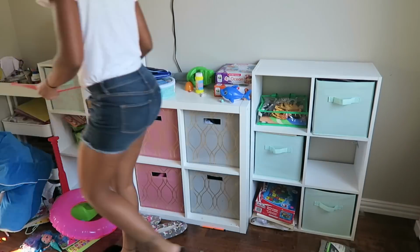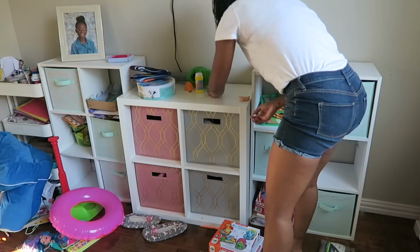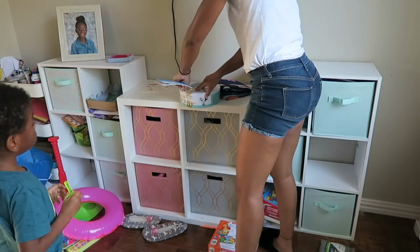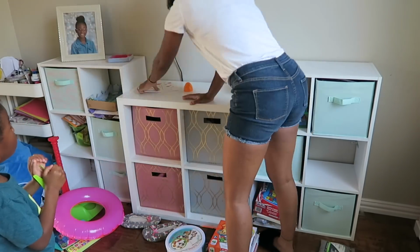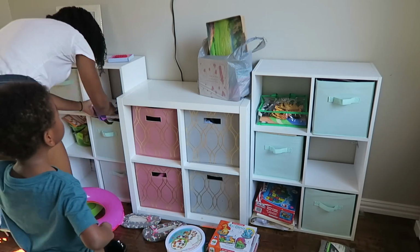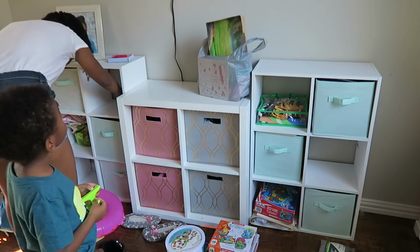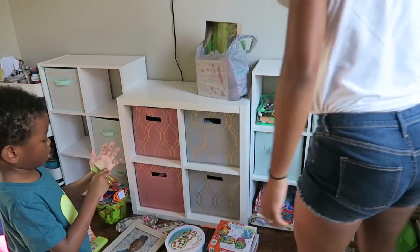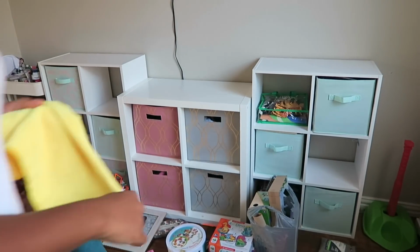So now I'm going to pull everything off the top of my kids' toy organizing system and just wipe it off and sanitize it. This is also a reason why I like to clean the playroom every now and again, because when they clean it, they just shove things on top and they say it's clean, but I like to get it organized so it helps them to keep it organized themselves.